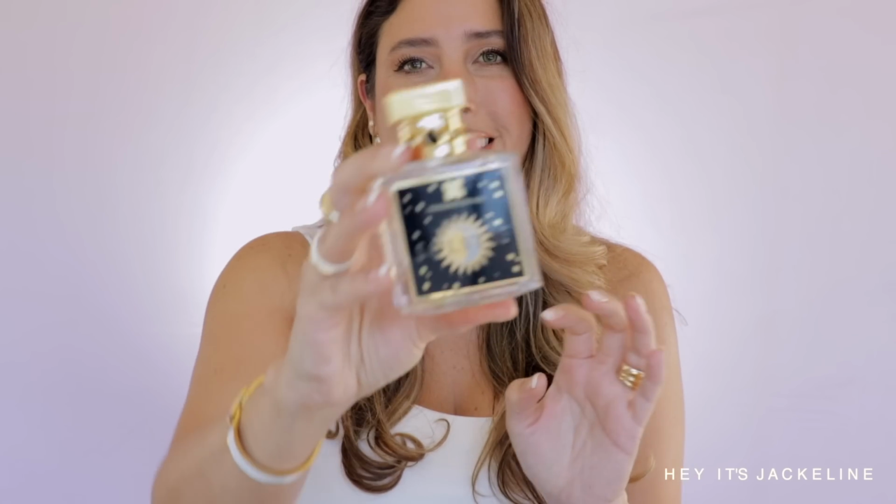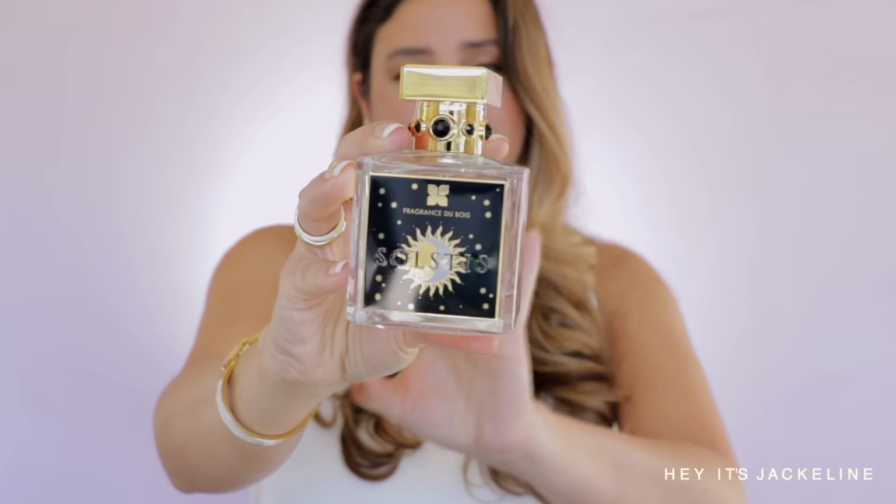Like I said, this is a total unisex fragrance. It's clean and crisp because it also has apple in the top notes, and it's not fruity. It's just a very clean, beautiful scent that lasts so well. Love Fragrance du Bois Salties. Such an incredible fragrance, and the bottle is just incredible.